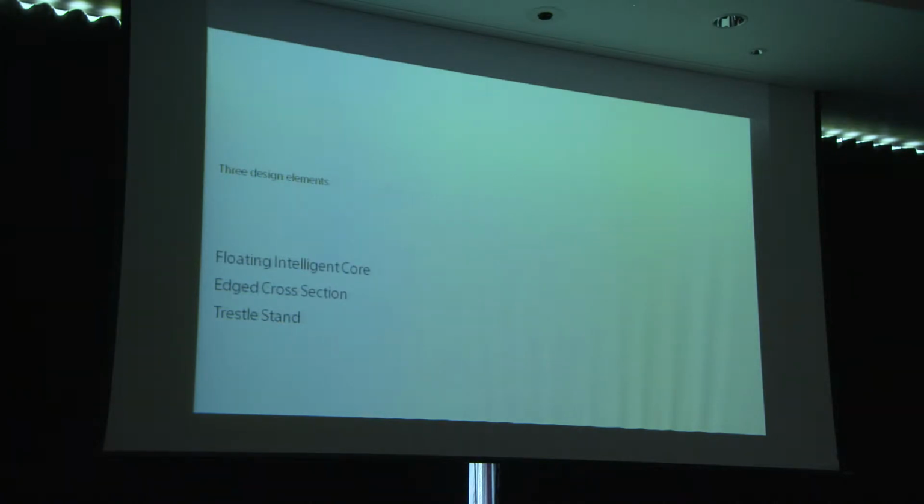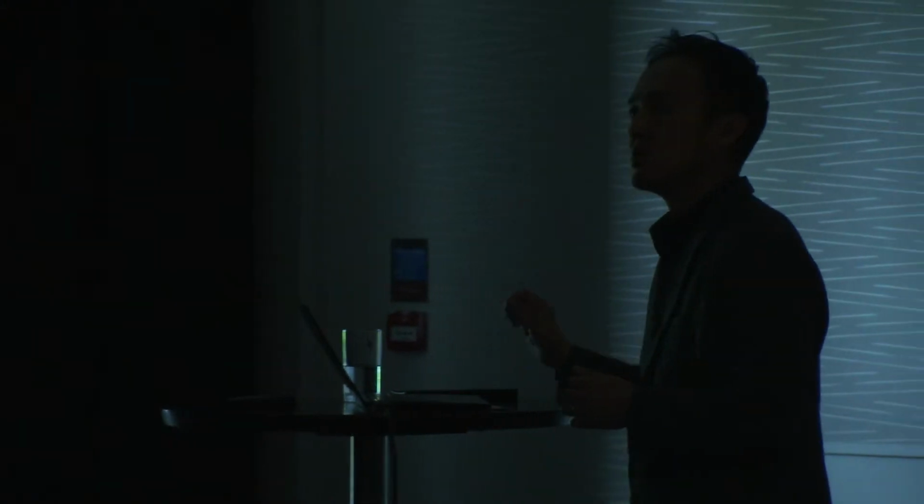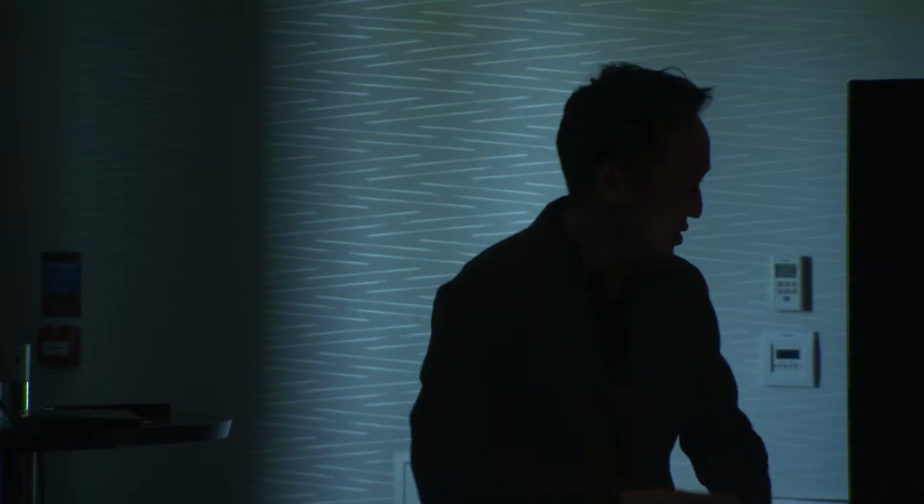And not only that, we have other key design elements, which are carried over from the previous year's models as well. Floating intelligent chord, edged cross-section, and the Trestle Stand. So I will touch upon them one by one. So the floating intelligent chord is about this area.